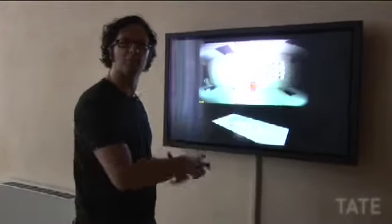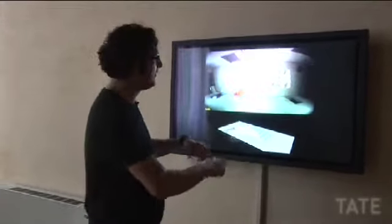And for me, this kind of room, the control room, is important to show. It's kind of like a little Brechtian moment where you sort of display what's behind the installation, and the special effect becomes evident.